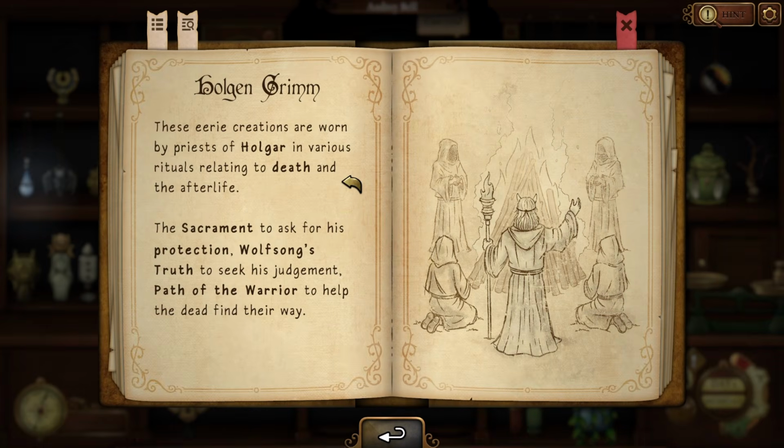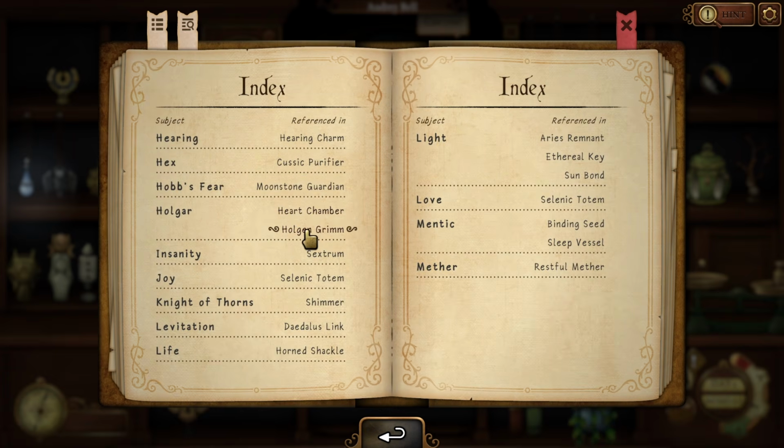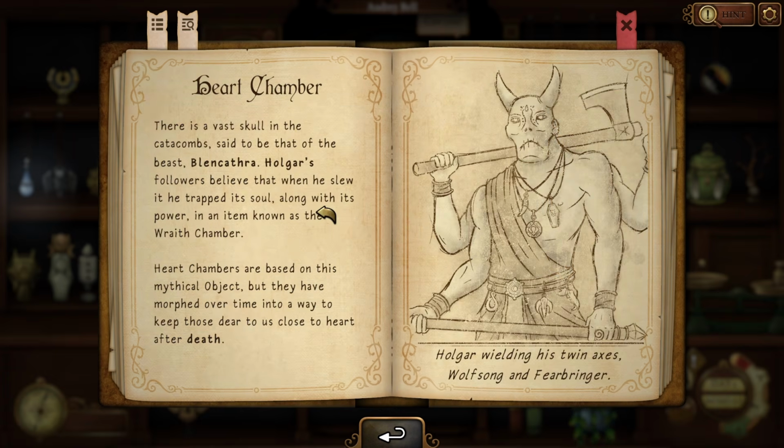Any other details? Wolf Song's truth. Holgar. Can we get more information on Holgar? Heart chamber. There is a vast skull in the catacombs said to be that of the beast Blencathra. Holgar's followers believe that when he slew it, he trapped its soul, along with its power, in an item known as the Wraith Chamber. Heart chambers are based on this mythical object, but they have morphed over time into a way to keep those dear to us close to heart after death.